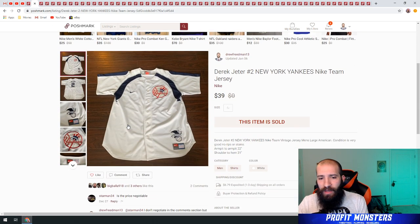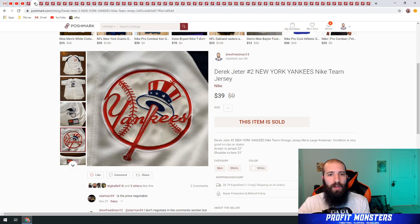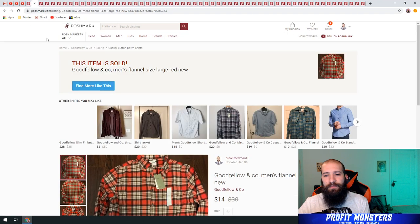Next up is this New York Yankees Derek Jeter jersey. I actually got this from a friend of mine when I made my YouTube video about sourcing at an abandoned house, a hoarder house. This was in the closet hanging up, and I sold this for $39. It was a great sale. Derek Jeter, New York Yankees, baseball, sports clothing is great to resell.